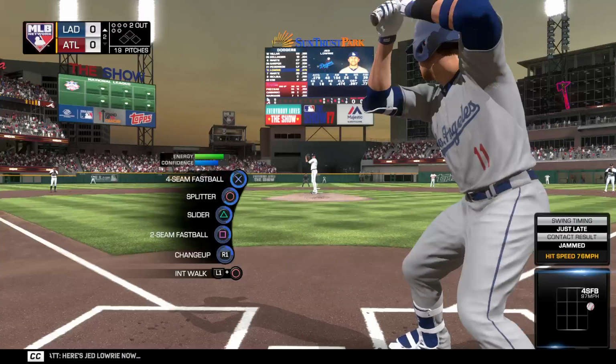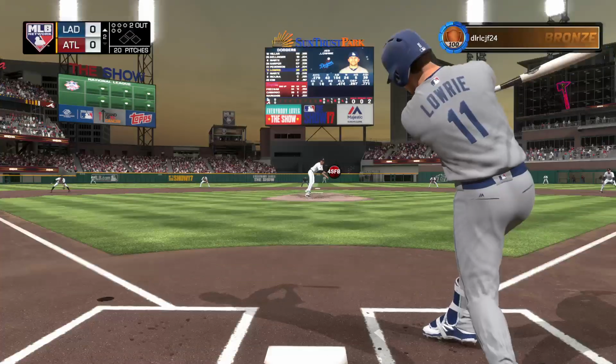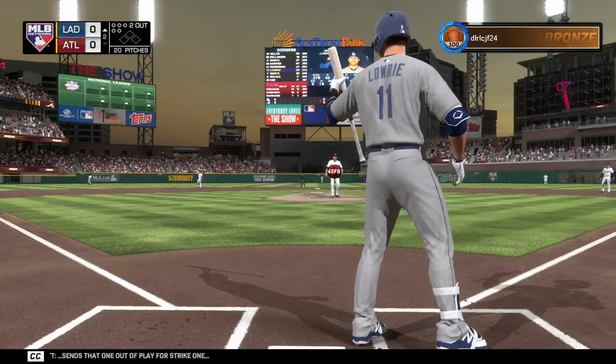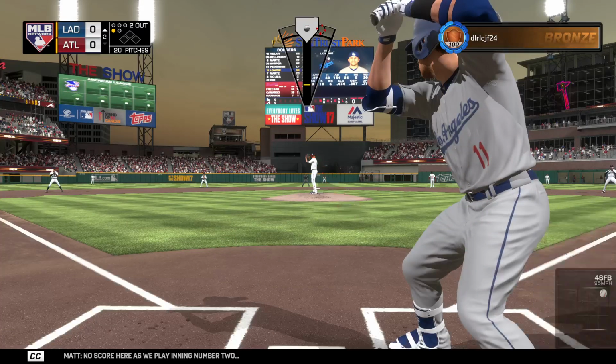Here's Jed Lowry now. He comes into play with the batting average in the respectable .270s. Sends that one out of play for strike 1. No score here as we play inning number 2.